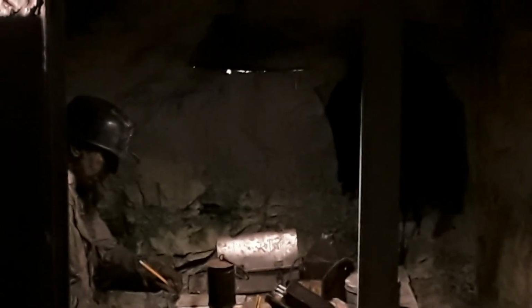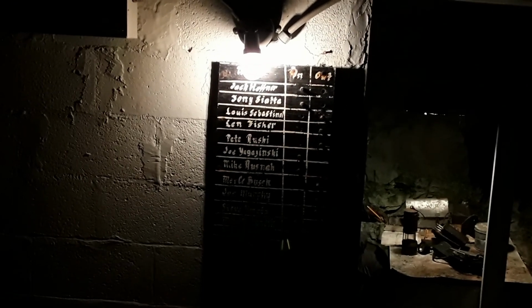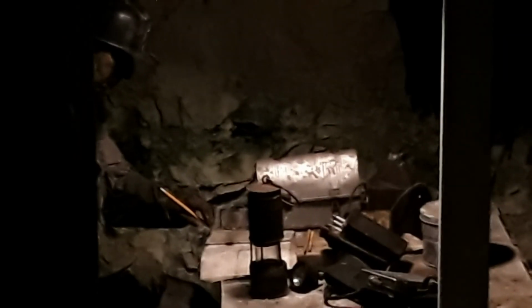Okay, what we have here is called the peg shanty. This was the underground office of the mine foreman, and it gets its name from the pegboard that's on the outside of the door. It was by the position of the wooden peg next to the name that the mine foreman knew who was working his section and who was out of his section. The mine foreman was in charge of general supervision of the section. He was responsible for its safety and the steady production of coal.